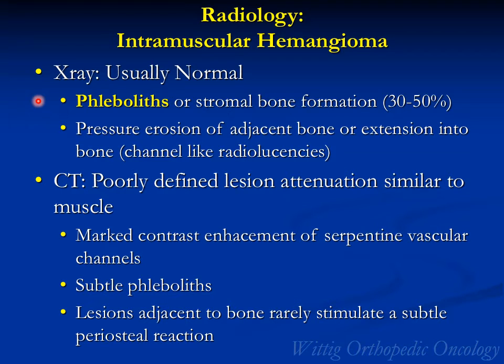In terms of an intramuscular hemangioma, X-rays are usually normal. You may be able to identify phleboliths or stromal bone formation, which occurs in 30 to 50% of cases. There can be pressure erosion of an adjacent bone or extension into the bone with channel-like radiolucencies. So you may have a hemangioma with also adjacent bony involvement.